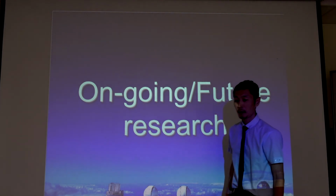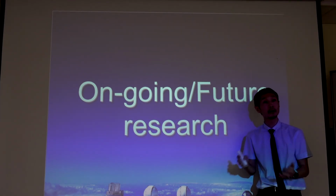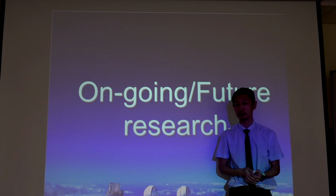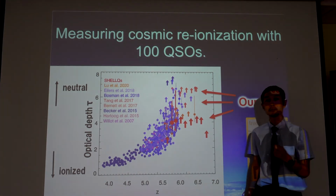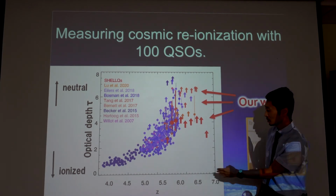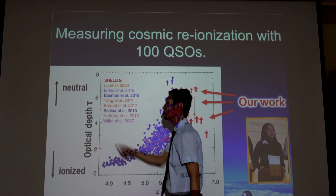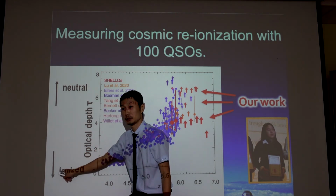Okay. Also, from here, I want to introduce ongoing or future research. There is some exciting research going on in our group. The first one, by one of my students, is trying to measure cosmic reionization using these 100 quasars we found. So this is the plot. As a function of redshift, she's plotting optical depth. So this is optical depth. A large number means neutral. A small number is an ionized universe.